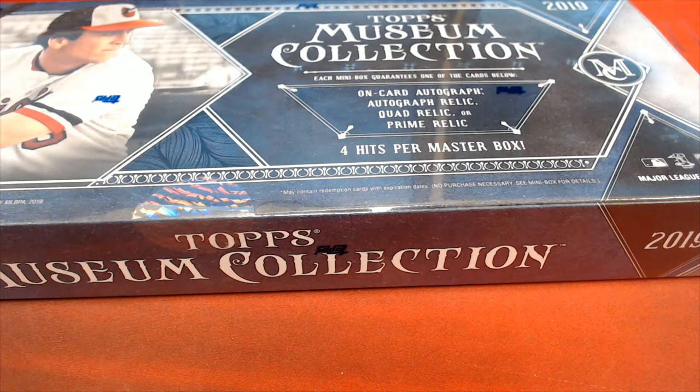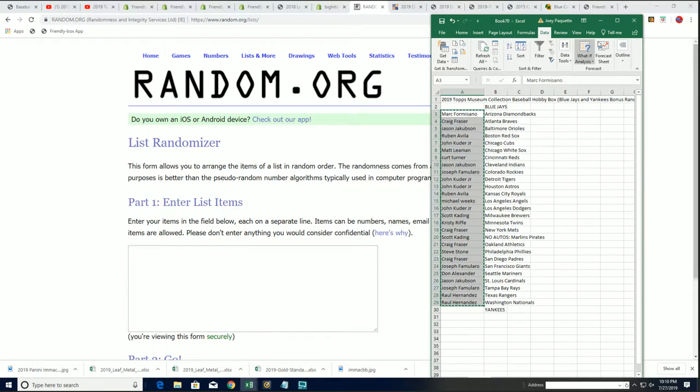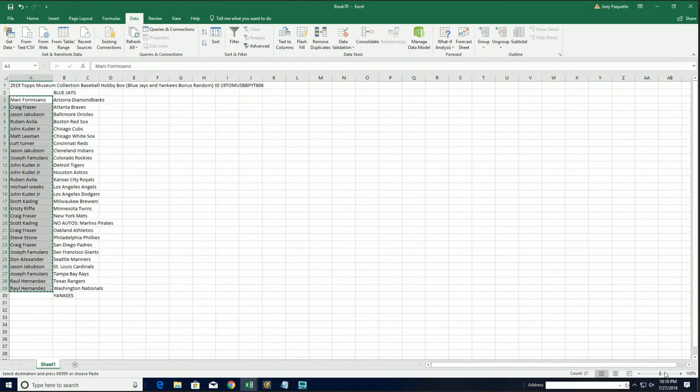Good luck, everybody. Museum baseball. Let's go ahead and find out who wins these two teams for free. It's the Blue Jays and Yankees that are up for grabs in our box break 606.